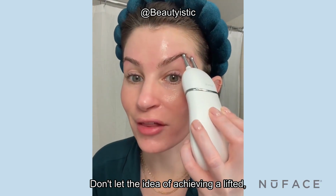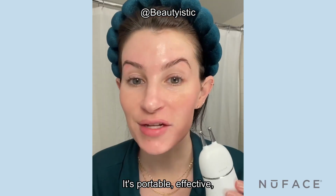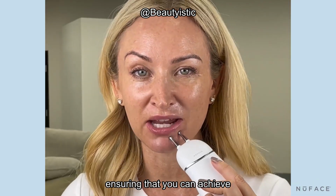Don't let the idea of achieving a lifted, youthful look stay a fantasy. Make it your reality with the NuFACE Trinity Plus. It's portable, effective, and FDA cleared for safety, ensuring that you can achieve your best skin with confidence.